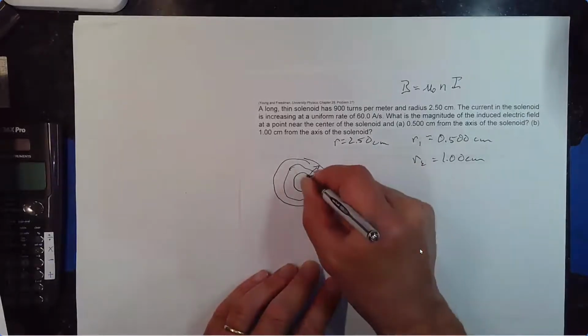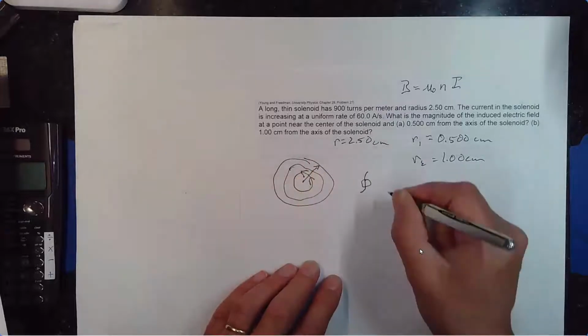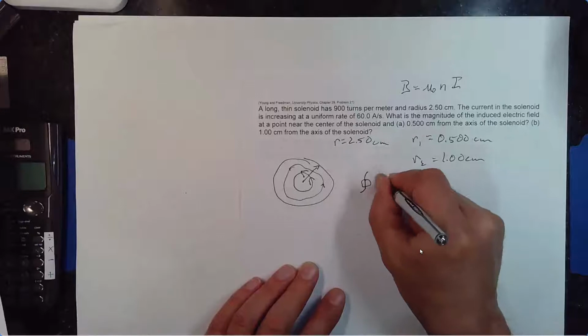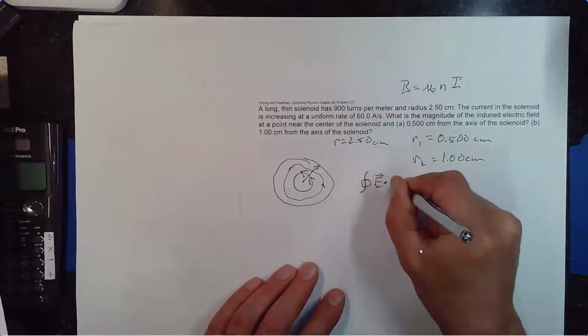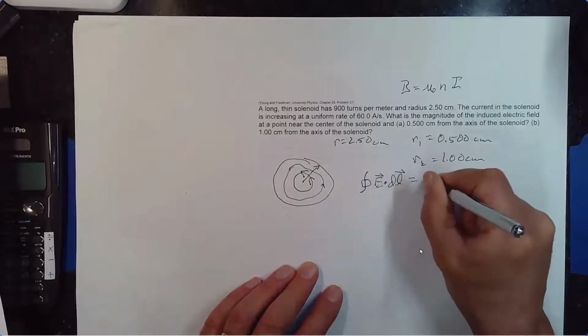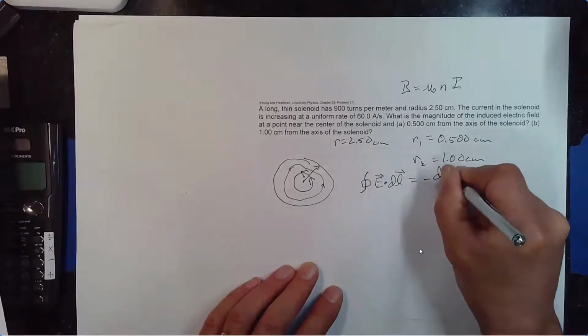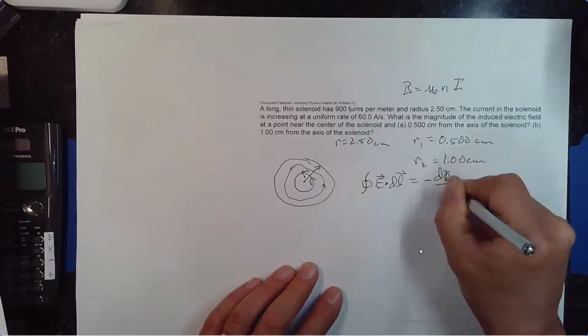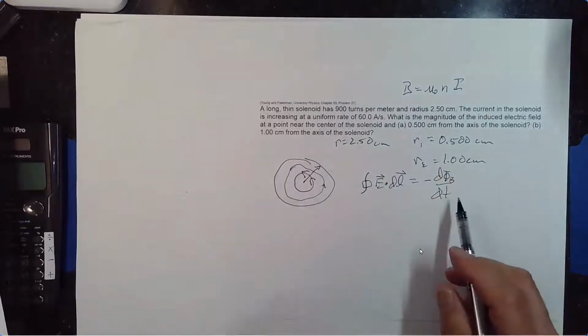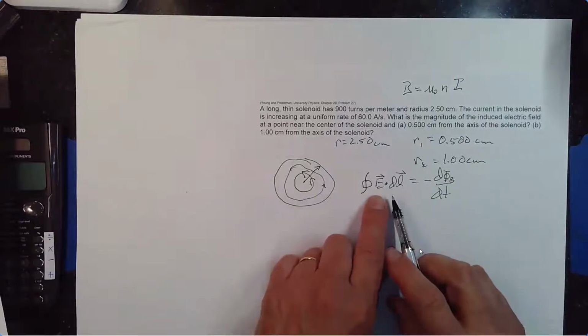And the expression we'll use here is this idea that if we integrate around one of these circles, E dot dl, it will equal minus d flux of B dt. And we're just asked for the magnitude of the induced electric field in this direction.